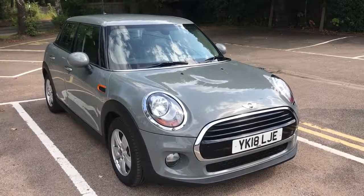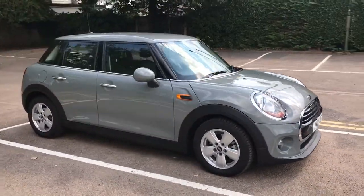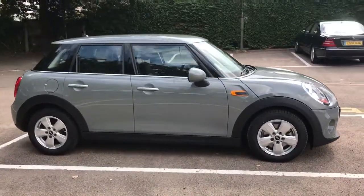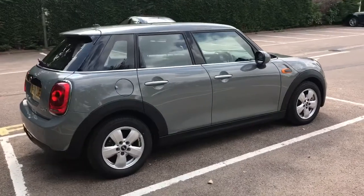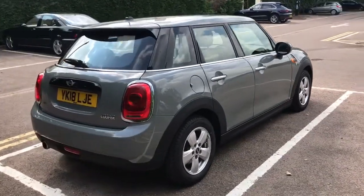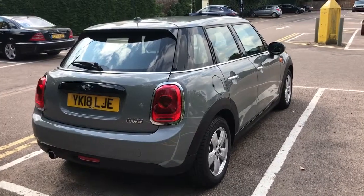So here we have the Mini Cooper hatchback 5-door on an 18 plate. I'm going to start off by showing you around the outside of the car, and then we'll hop in and run through some controls on the inside. From the outside you can see that it's a 5-door, as I've mentioned, with alloy wheels. Let's start off inside the boot and then work our way around the rest of the car from there.